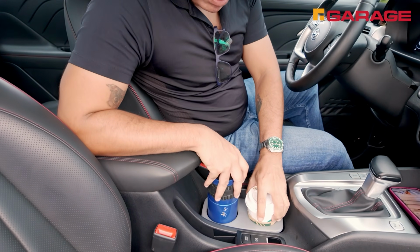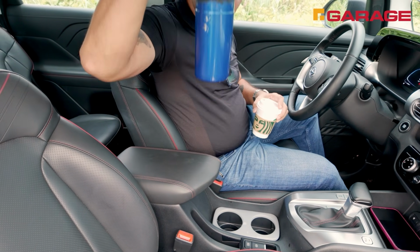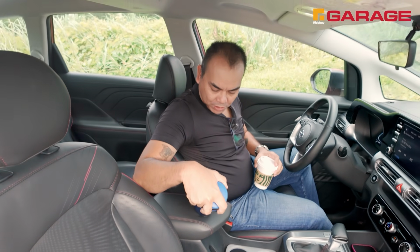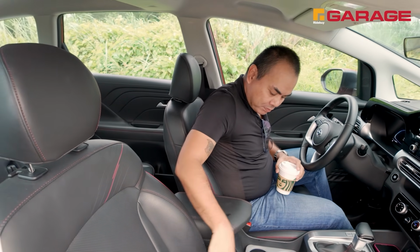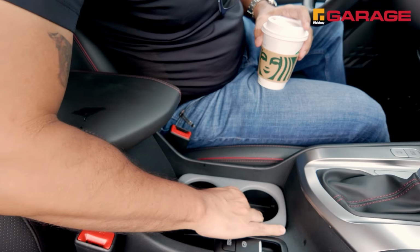Here's a center console. So as you can see, kasha yung tall na Starbucks, kasha yung malaking flask. This is 800 milliliters. And if you want to expand the size even more, you just remove this panel.